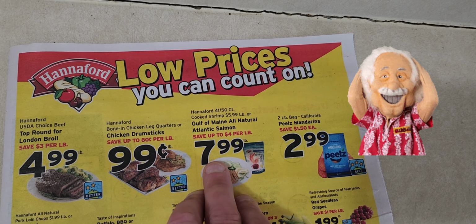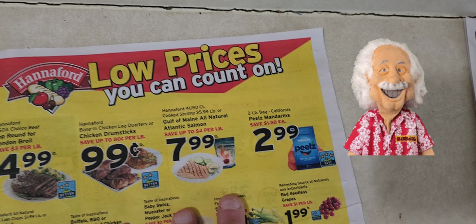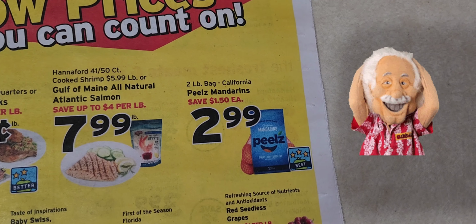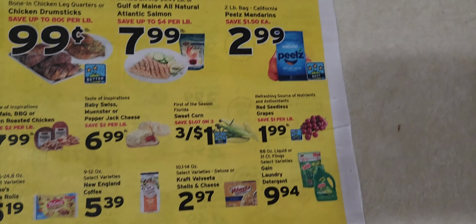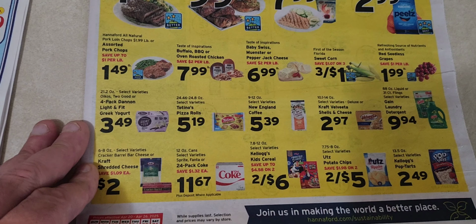And we got some fish here, $8. You know, they call it all natural, but it's probably maybe farm raised. Most of the fish today is farm raised. And what is the Pete's mandarins? $2.99. You know, they're having a tough time growing oranges in Florida because of insect.